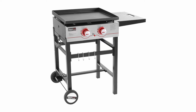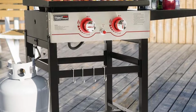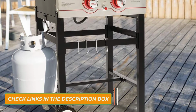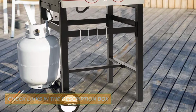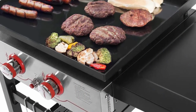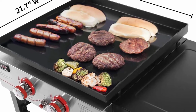Number 2. Royal Gourmet Regal 2-Burner Propane Gas Grill. If you're a big fan of burgers and camping, the Royal Gourmet Regal 2-Burner Propane Griddle is a great choice for you. It's got a spacious 486 square inches of cooking surface, giving you enough area to cook 16 or so burgers at a time or 10 perfectly seared steaks. The grease management system has included a large grease cup for hours of cooking, without having to drain the runoff.